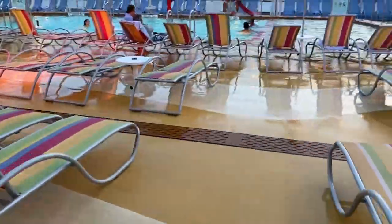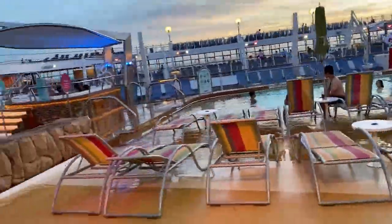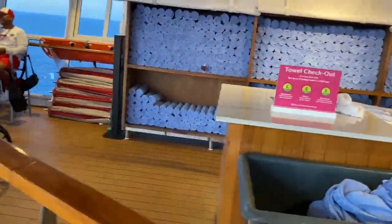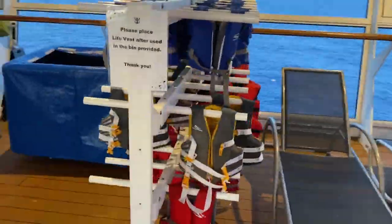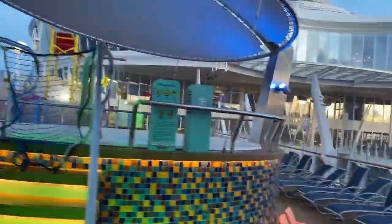So this is the wet entry pool, so you can sit there. The chairs are first come, first served during the day, so the earlier you get out and get your towels out, the quicker you'll be able to get on the site. You can pick towels up at the towel station with your card, check a couple out. They've got life vests for the kiddos if you need those. And of course, there's multiple pools here and spas.